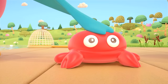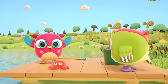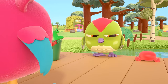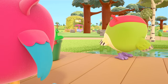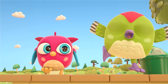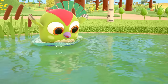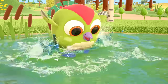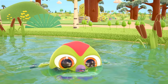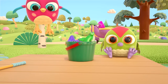That's a crab. Crabs are very good at moving from side to side. Crab! Oh! The crab's gone for a swim. Peck Peck's gone for a swim, too. That's a lot of splashing. Stop! It's deep over there. It's not safe to go off into deep water if you can't swim.